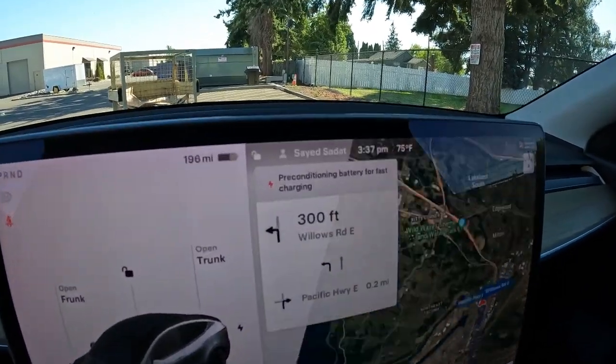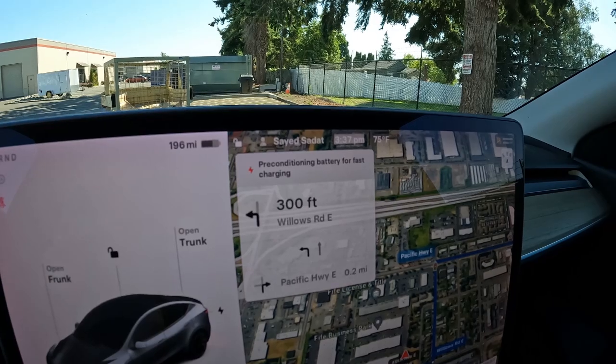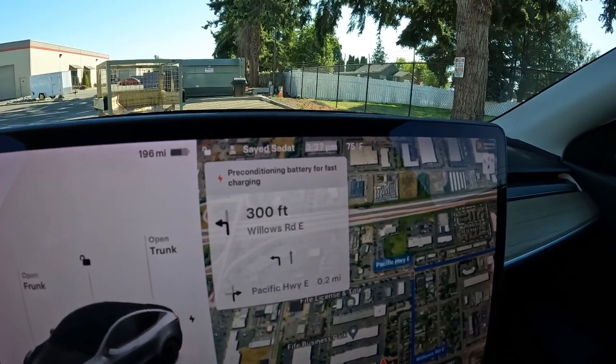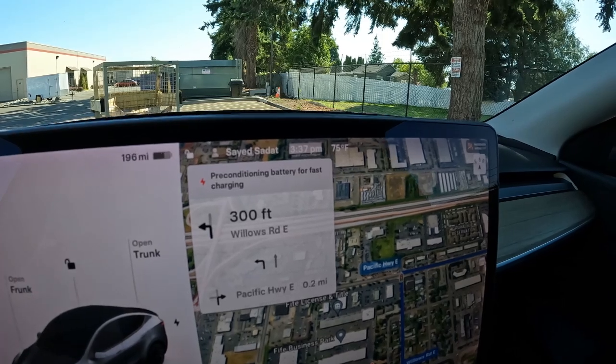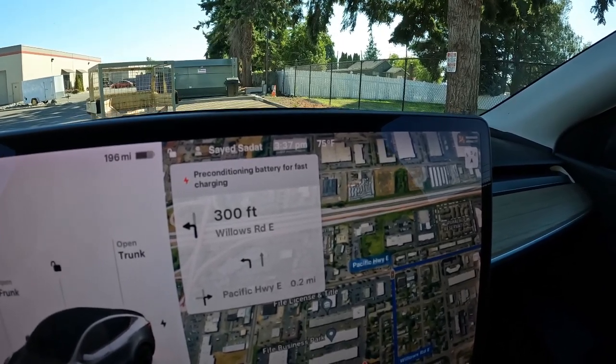So it's a little Tesla tip for you to charge most efficiently, and this is really important in cold, freezing weather. When your battery is completely cold, it's always good to warm it up before you fast charge. Otherwise, it could charge really slowly, or it might not even charge at all in really extreme cold situations.